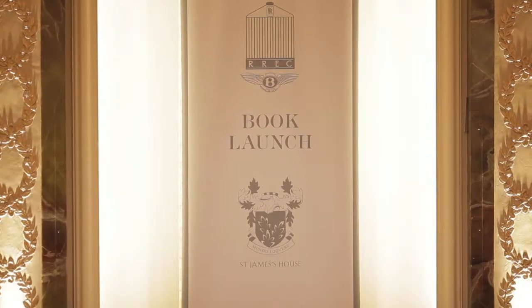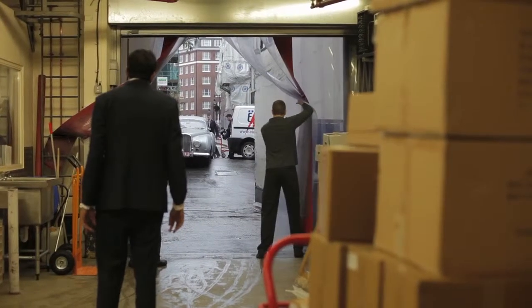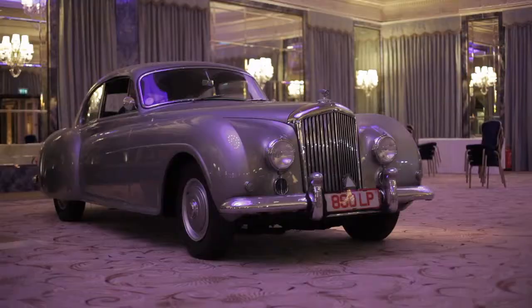Every year we look forward to the book launch. This year they've got a couple of cars in the dance hall, which actually makes a statement of what the Rolls-Royce Enthusiasts' Club is about. And we are about preserving these cars for future generations.